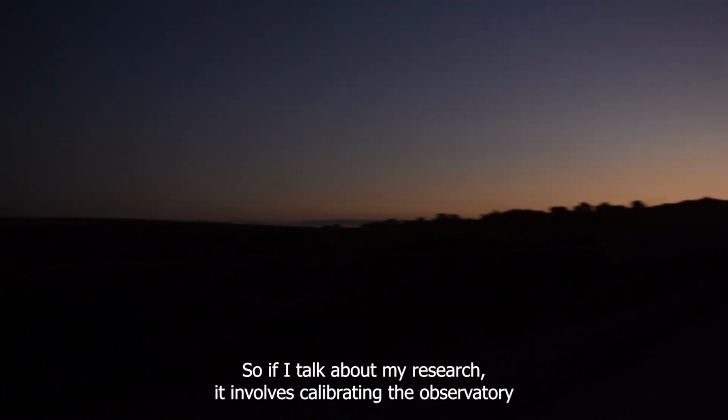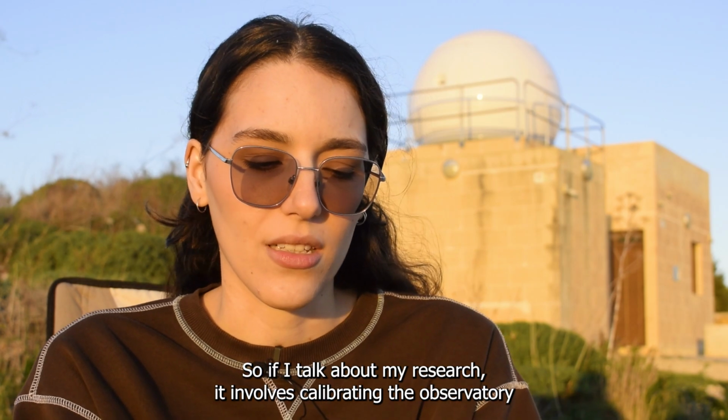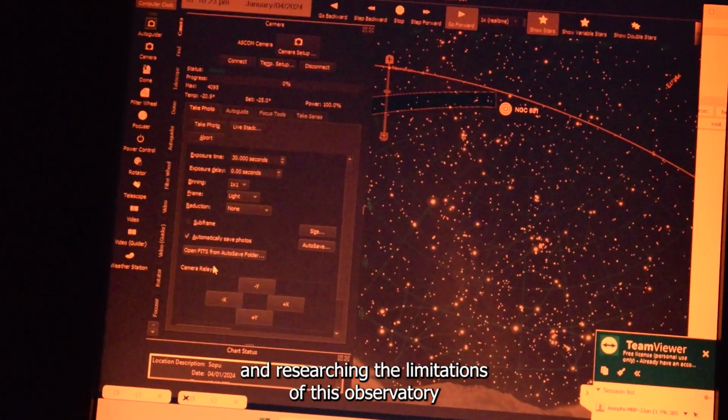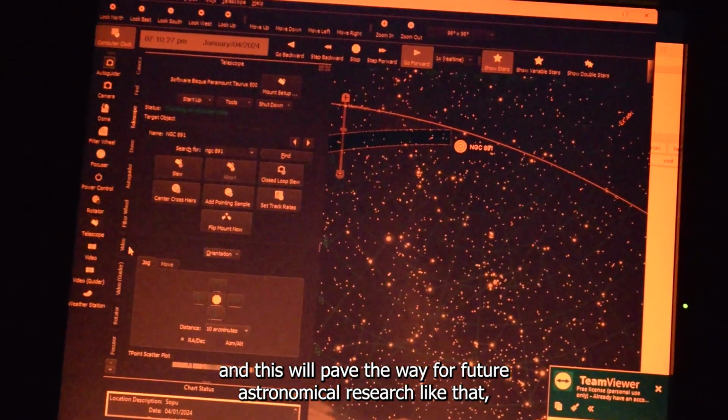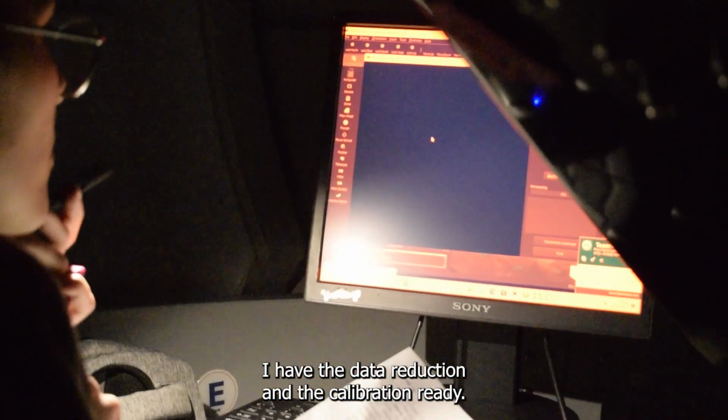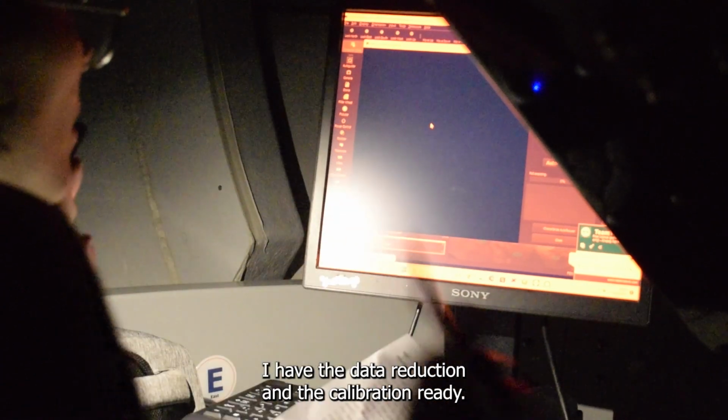If I talk about my research, it involves calibrating the observatory and researching the limitations of this observatory, and this will pave the way for future astronomical research. Like that, I'll have the data reduction and the calibration ready.